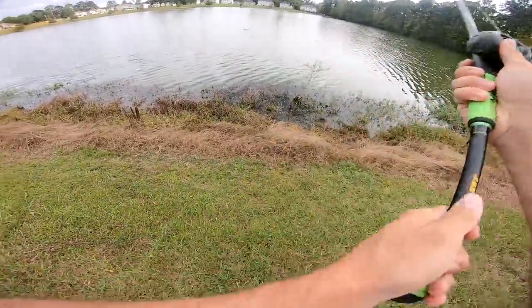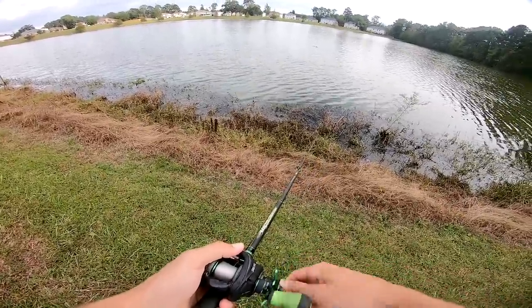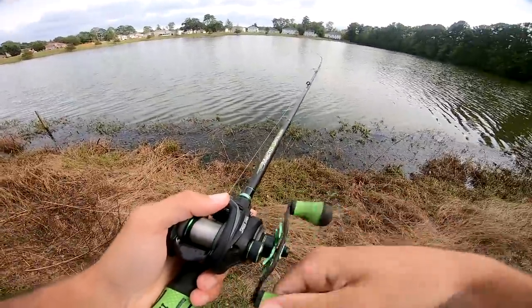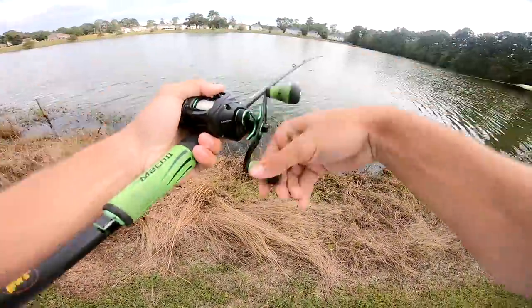Alrighty. Alright, alligator. Don't be thinking nothing weird now. Uh-oh, why you turn your face? Don't you do it. I'll get you. Yeah, you're getting a little ballsy now. You better calm down. He really wants my swim bait. You want it?